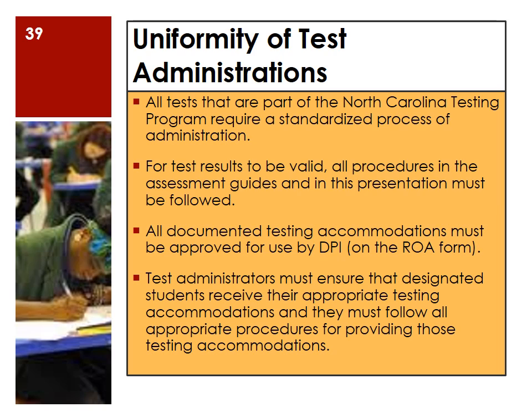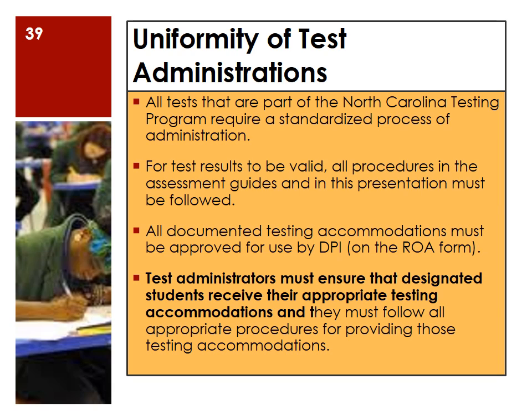We are all required to provide a secure and standardized test administration to all of our students. For test results to be valid, all procedures must be followed across the state. When it comes to providing testing accommodations, testing administrators must ensure that those students who are entitled to testing accommodations receive them appropriately and that all procedures are followed when administering the assessments.